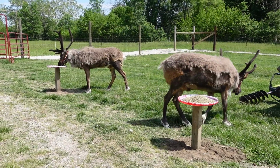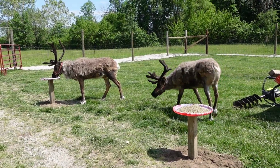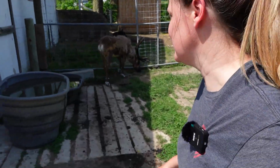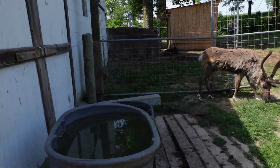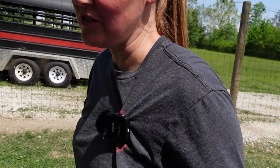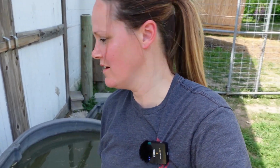This is much better now that they each have their own, so they're not bumping into each other or the fence. On these hot days, the boys especially like these waters, especially that low one here, because they like to splash in it and helps keep them cool. So we make sure we keep them loaded up with lots of cold water here. This one they drink out of more, and then the other one is more for their splashing in. So we find them doing that throughout the day.